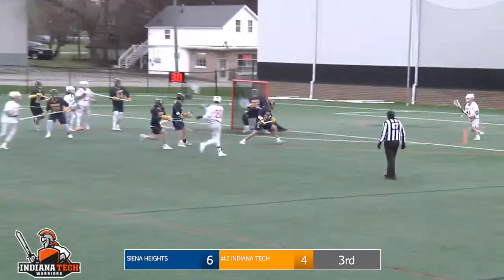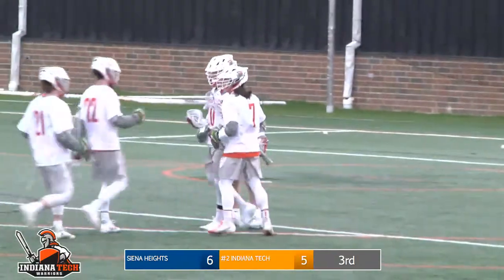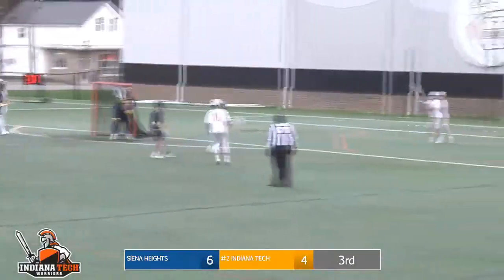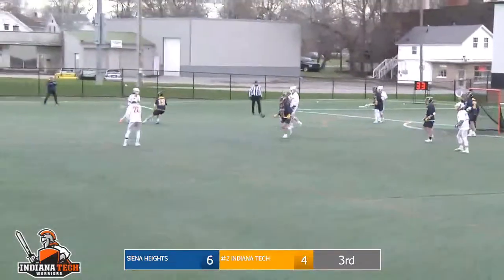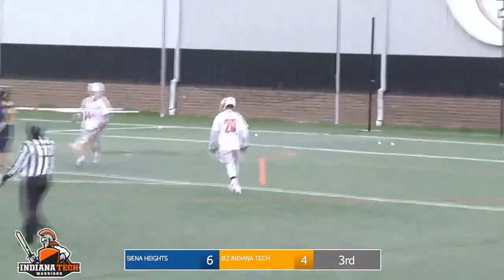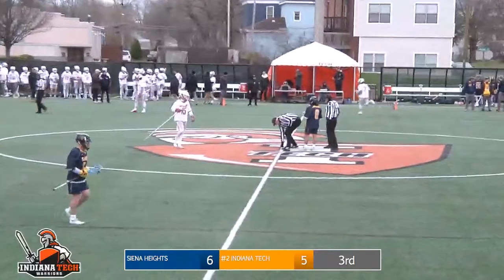Ryan. Shot, score. What a nice one there. Back within one. Ryan, a little bit of a no-look shot here. Wound up and ripped this one to the far side. This was beautiful. A great angle of it here. Not even really looking, just whiffs that one through there. And Ryan, I believe that makes it three for him. So it's 6-5.